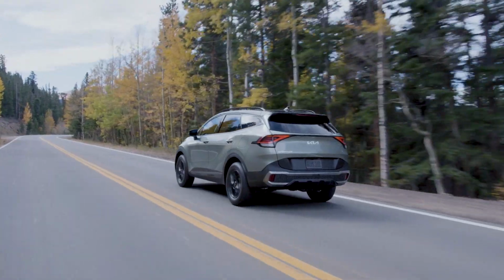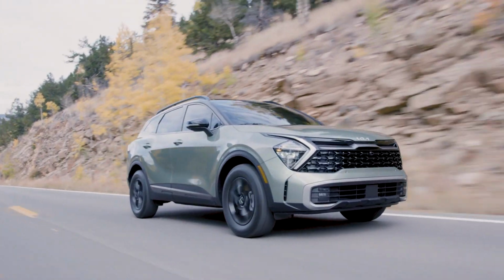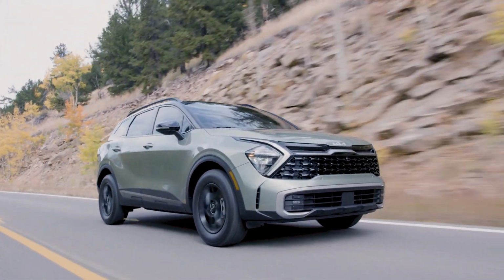X-Line and Sportage X Pro really redefine what a Sportage can be, opening it up to customers who may never have thought about it before. Well, what do you think?